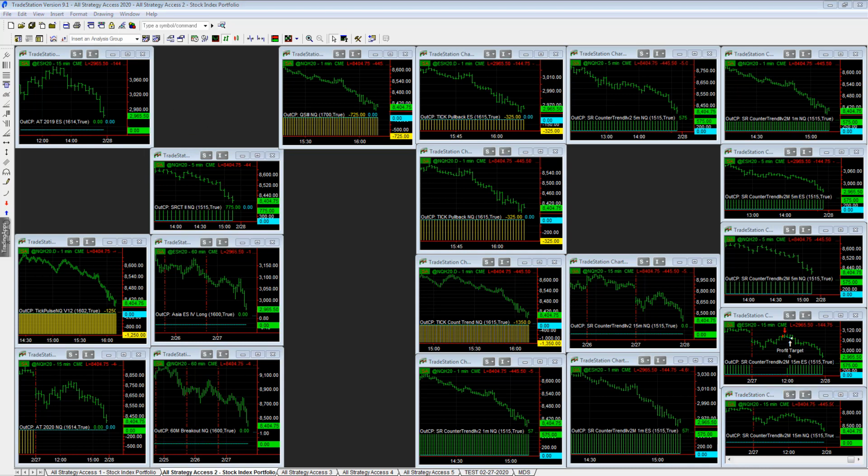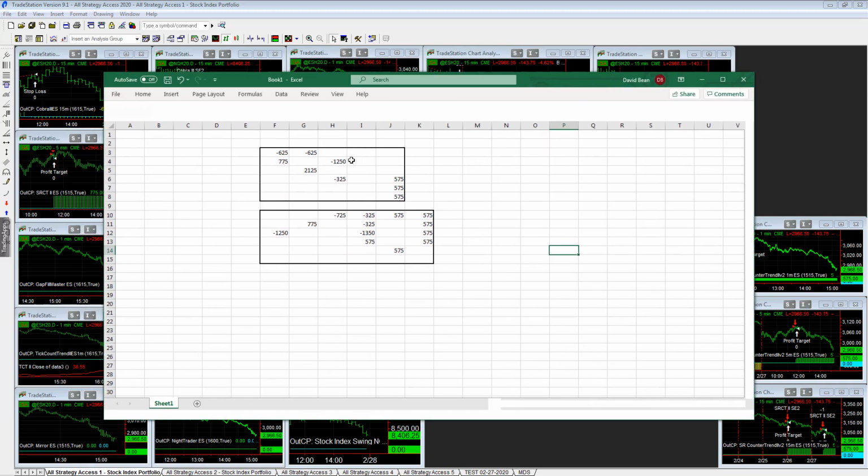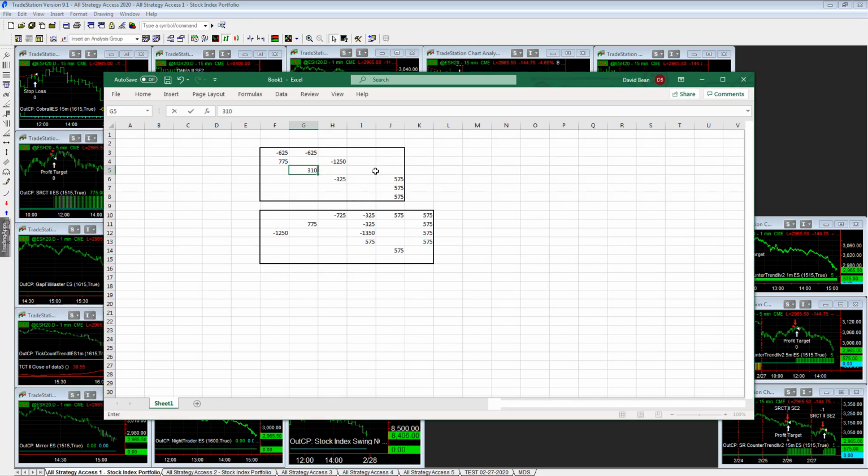I want to pull up the workspace here and include Adaptive Moving Average plus 3,100. So Adaptive Moving Average is this strategy right here, 3,100, and so you see the trades on the day are plus 3,600 on the day. So up $3,600 on the stock index portfolios. If you're trading all these, workspace 1 was up 2,775 and workspace 2 was up 825. Now the SR CounterTrends were these strategies that I'm highlighting right here. And we'll see the sum of those. Those were all the SR CounterTrends. Up 7,300 on the day on those.